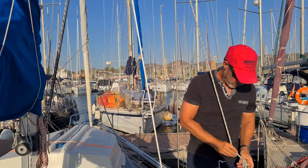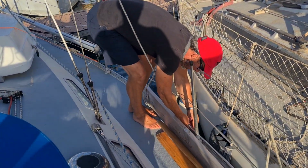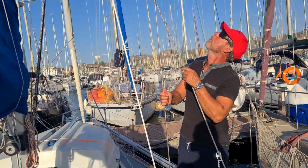In order to secure the mast while we are removing the inner shrouds, we're going to use the lift on one side, and then I think we're going to use one of our extra halyards on the other side to keep it steady.